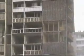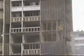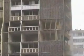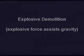Fourth, careful measurements of the speed have confirmed that indeed there is a jolt or deceleration the moment the top block hits the floor below. This is an example of a true gravity collapse. Finally, notice the falling mass stayed within the building footprint, impacting the floors below, unlike the Twin Towers, where much of the mass was thrown outward and never even impacted the lower tower at all.